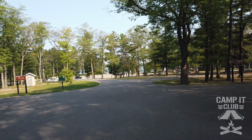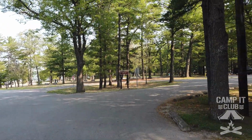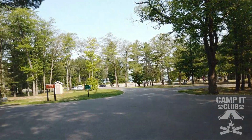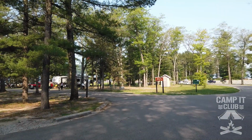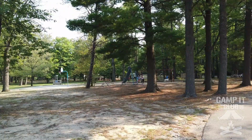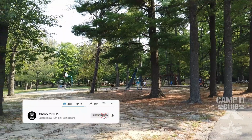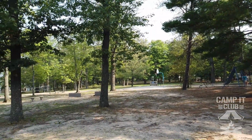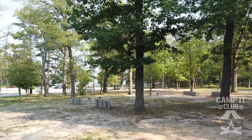As you go past the guard station, the campground is broken up into two campgrounds: the middle and north campground, and the south campground. As you enter the campground, you will also see a playground with swings, a slide, a basketball court, horseshoe pits, and a sand volleyball court.